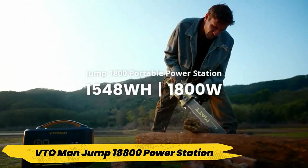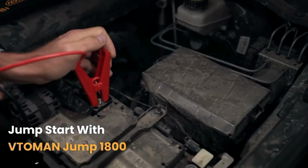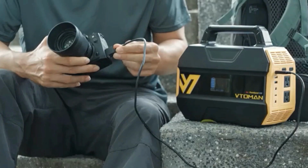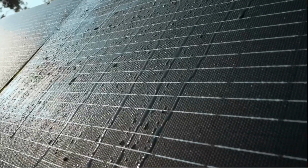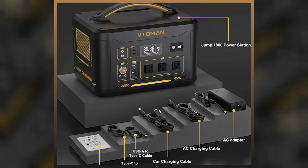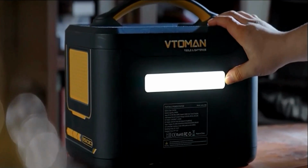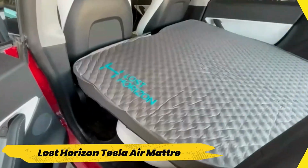The VTO Man Jump 18,800 power station packs serious power into a compact unit you can carry with one hand. With 18,800 mAh capacity, it can jumpstart your vehicle, recharge your devices, run small appliances, and even support solar charging. It includes USB-C, USB-A, DC, and AC outputs, making it an all-in-one power hub for campers, overlanders, and emergency preppers. There's even a built-in light for night use. Rugged, portable, and packed with features, this device could be the difference between stuck and safe.